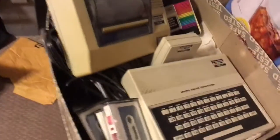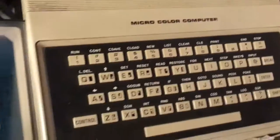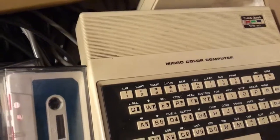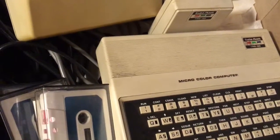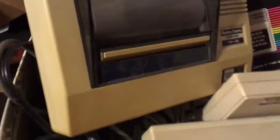Down here, I almost dropped it, is the Radio Shack TRS-80 micro color computer. Posted this on the Facebook board. Some of you apparently have these. It's got the little printer here that goes with it. It's got a bunch of power cords that I have not messed with yet, but it looks like it's got what it needs to plug in, I hope. It's got the manuals, that kind of thing.